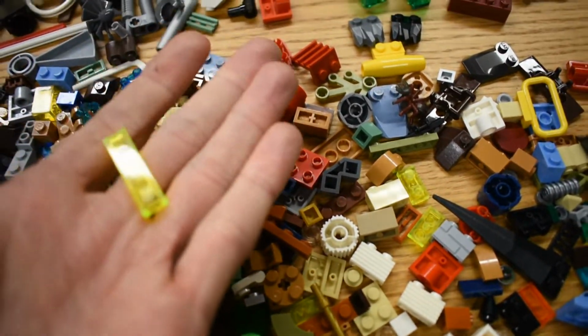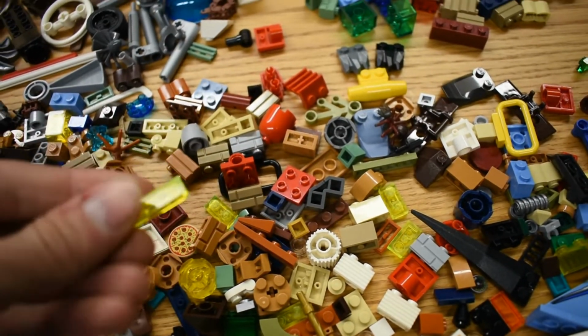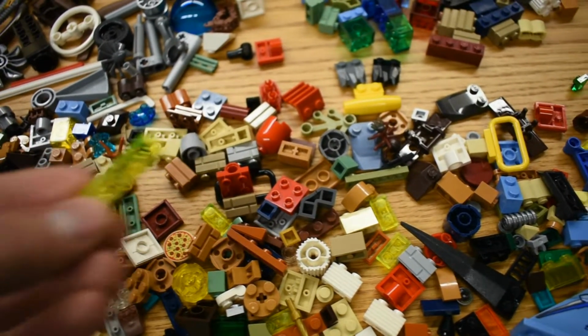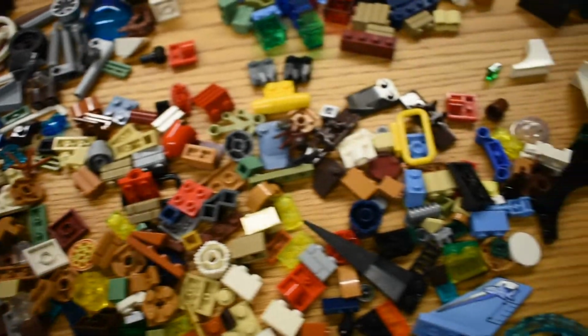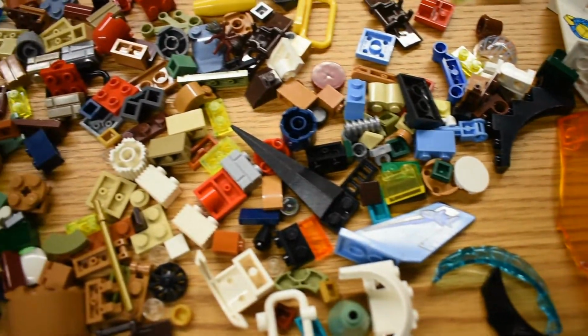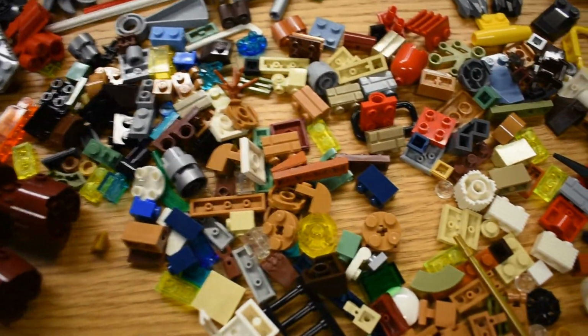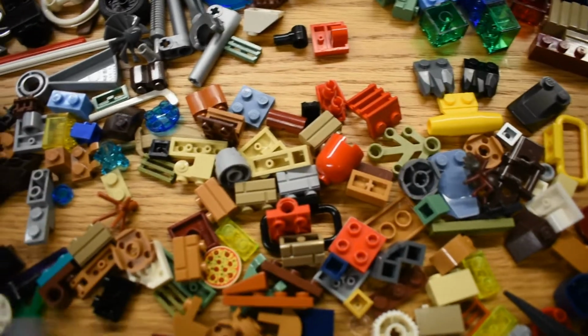Trans neon green 1x4 tile. Had to double check and make sure there was a logo on this one. There is. I don't know what set that's from. Some medium blue and nugget colors kind of making up this middle section here. Smaller masonry bricks, detail pieces, that kind of thing.